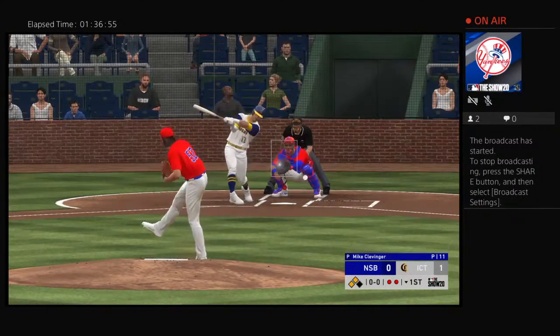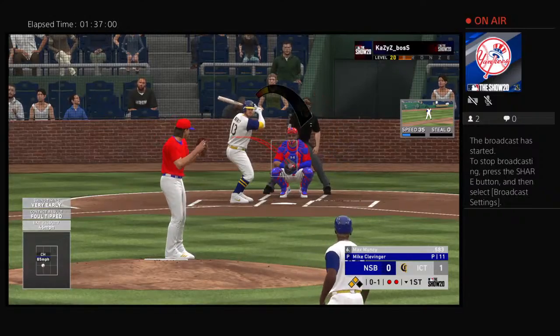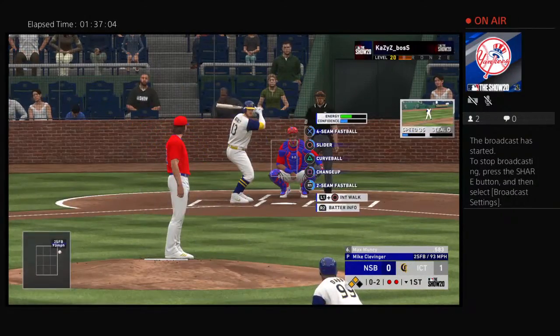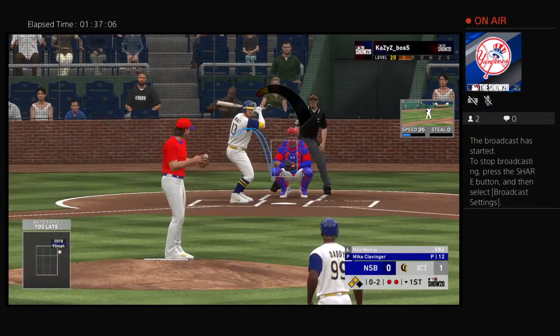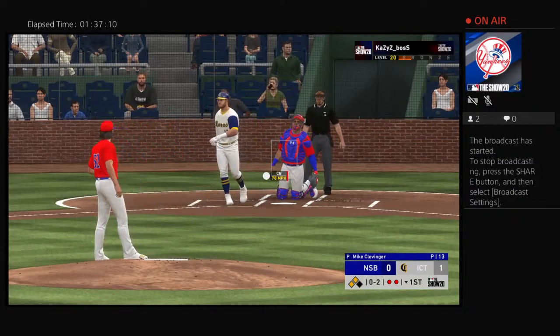Next up is Max Muncy, and on the first pitch he grounds foul. Comes set, the 0-1. A lot of movement that time. It's 0-2. Make a good pitch right here and get your offense back in the dugout after only giving up 1 run.